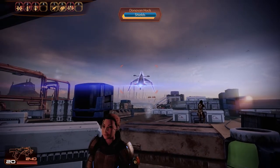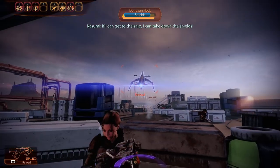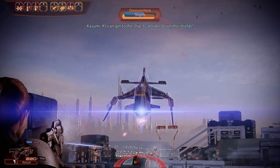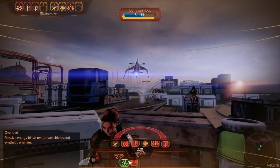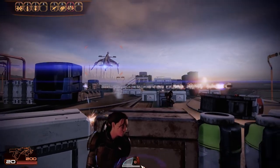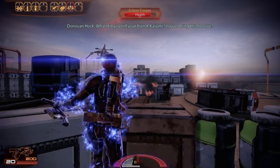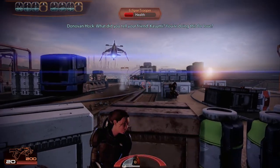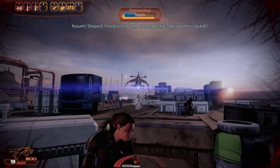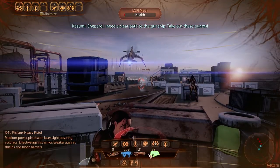Here they come. Gunship back into full shield. If I can get to the ship, I can take down the shield. Friend Kasumi, for love. Shepard, I need a thing of power for the gun. Oh, that's what she wants me to do. I was like, I don't know what you want from me.